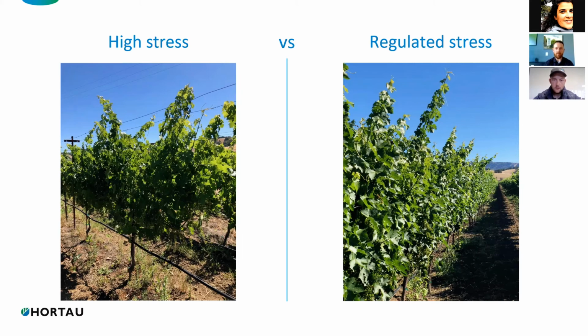Looking at the regulated side, it's starting to actually utilize that water in more of a luxury consumption at 24 and 36 inches. So we're going to have to start to pump the brakes a little bit more on that side. Whereas if we look at the high stress side, we actually need to be applying more water.